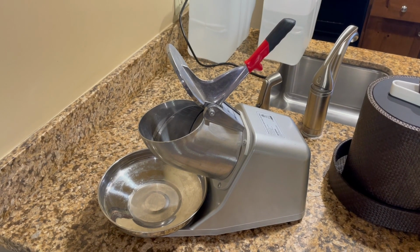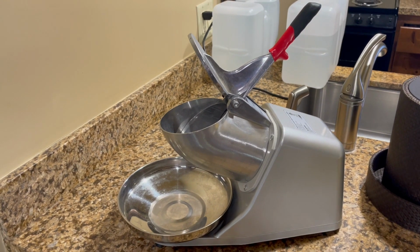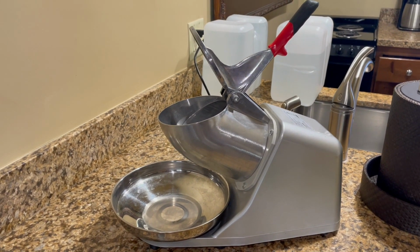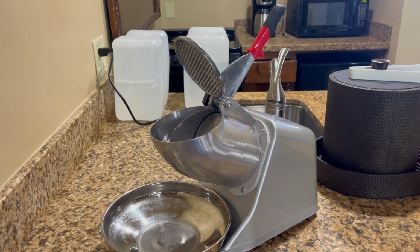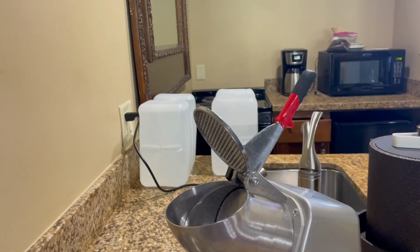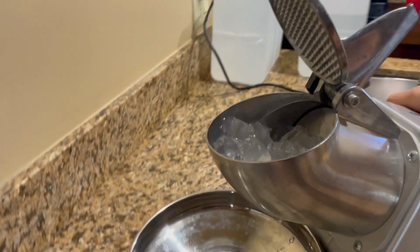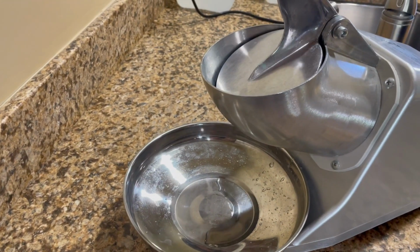And last but certainly not least is my snow cone maker. Guys, I don't know about you, but after surgery, I pretty much lose all of my appetite. And this snow cone maker helped me so much to at least stay hydrated. It is so easy and simple to use. You just put some ice into the top, flip the switch on, and away you go.